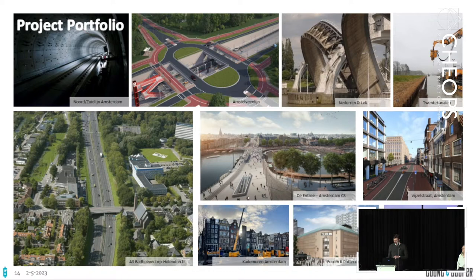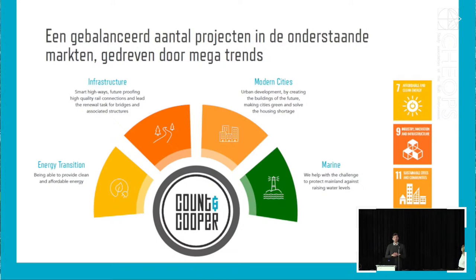Okay. Finally, something which is also a very interesting development within our company is that in our new strategy, we try to focus more on incorporating the sustainable development goals in our projects as well. So what we're currently also doing is trying to gain access to the market of energy transition projects. We're currently busy with a tender which deals with floating solar farms. And there's also a project going on which is dealing with a tidal energy plant on the sea. So it's very nice to be part of that sector as well.